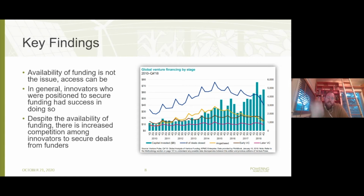In general, the finding, at least from our program, was that the innovators who were positioned to secure funding had a working business model, plans to deploy capital, management in place, and clear evidence that their technology worked, these fundamental factors in determining investability. Innovators that had those were successful in raising follow-on capital. The Powering Ag program mobilized just shy of $70 million of that type of capital during the trajectory of the program. So the key takeaway from that research was that even though funding is available, there's more and more competition because there are more and more innovators out there.